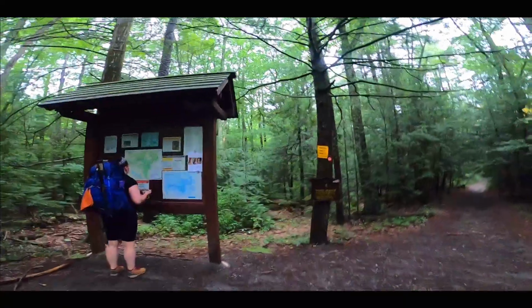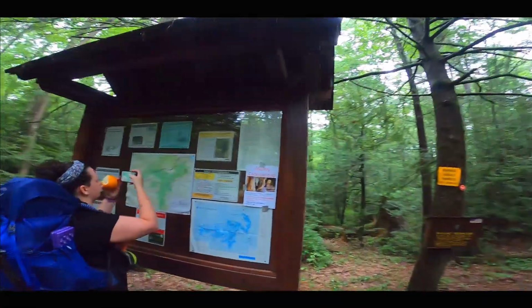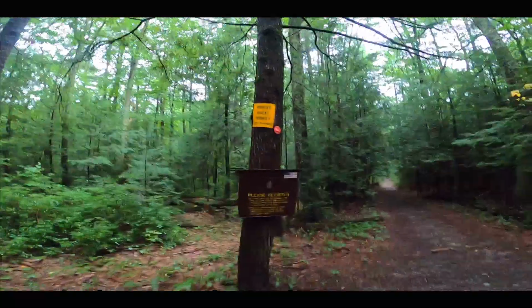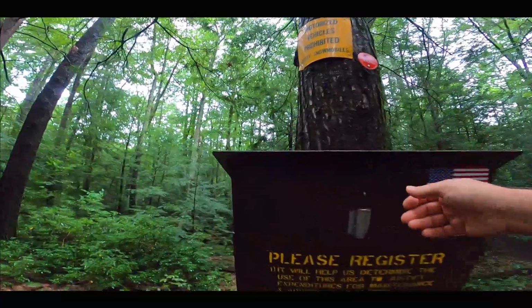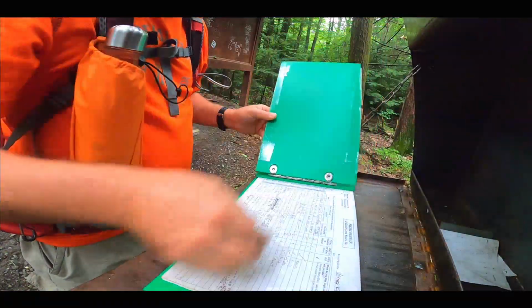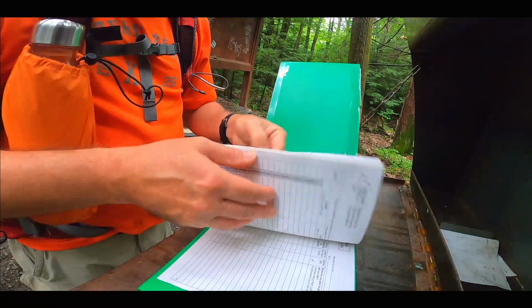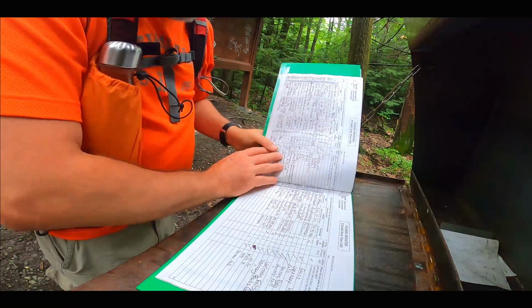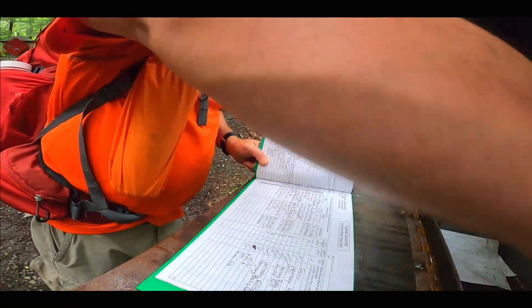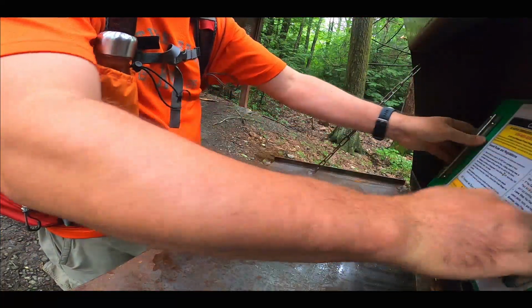And I'm really surprised. It is going on 8 a.m. and we're only the second car in the parking lot. So let's go ahead and register. All right. We're registered.